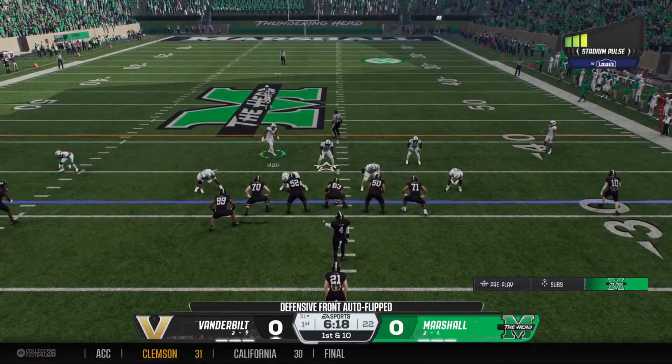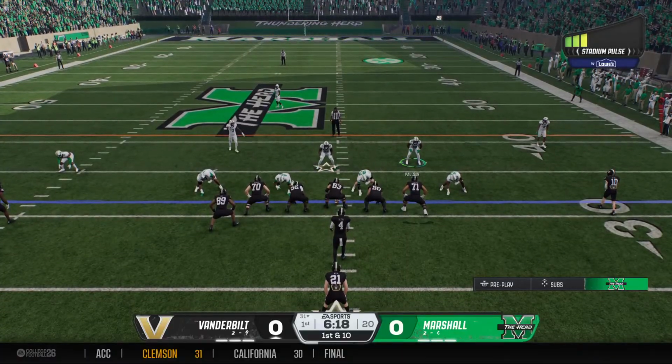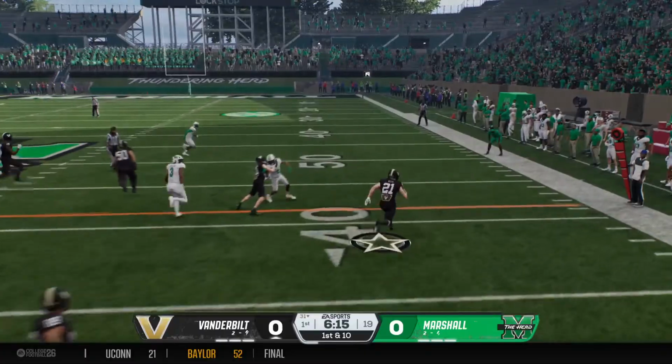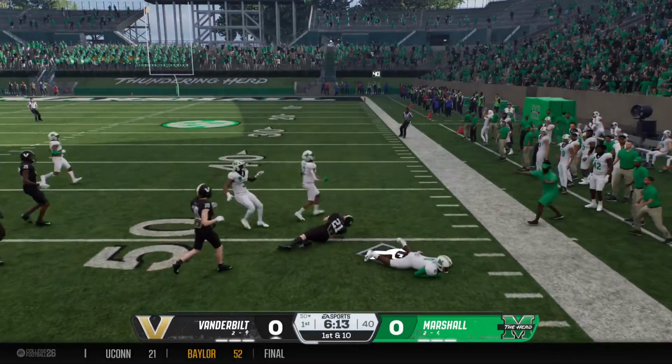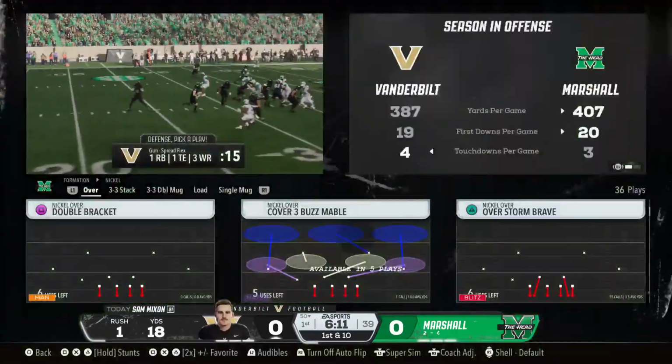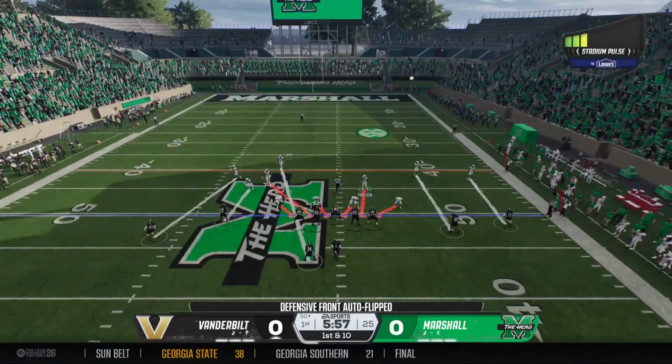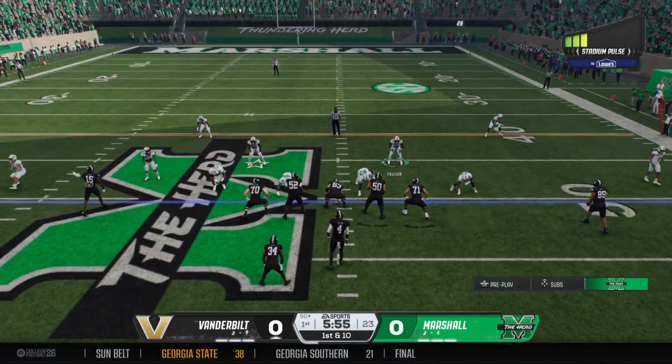David, how does a guy bounce back from a game like the one he had last week? Well, hopefully he burned that tape because that was not pretty. That was turning it on. Got enough for the first down. He has enough to move the chains. They've got it 1st and 10 at the 50.